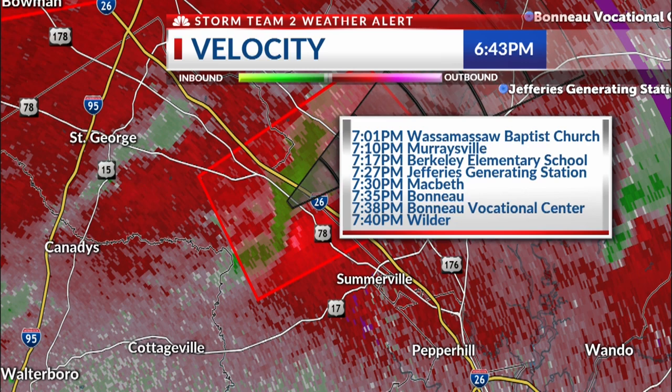Now this is at the tail end of that warning, as it is just a very quick moving storm up towards this area. So Berkeley Elementary School, that's outside of that warning, but that's around 7:17. This warning's going to go until 7, so the next 17 minutes. I would definitely take shelter if you are in this area highlighted, though.